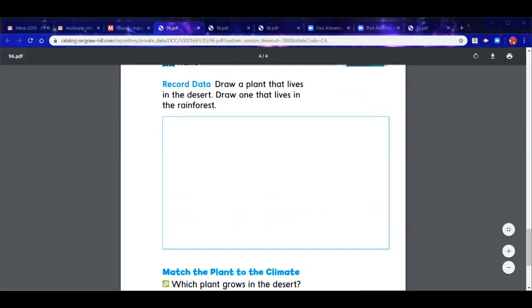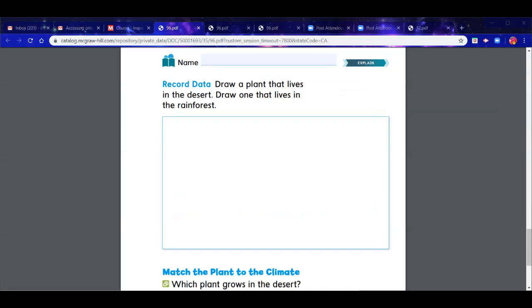Let's turn to page 115 in your science notebook. You are going to draw a plant that lives in the desert. What kind of climate does the desert have? Do you remember? Is it wet and rainy, or is it dry and hot? And then you're going to draw one that lives in the rainforest. So what is the climate like in the rainforest? Does it rain or is it dry? So I want you to draw a plant that lives in the desert and one that lives in the rainforest.